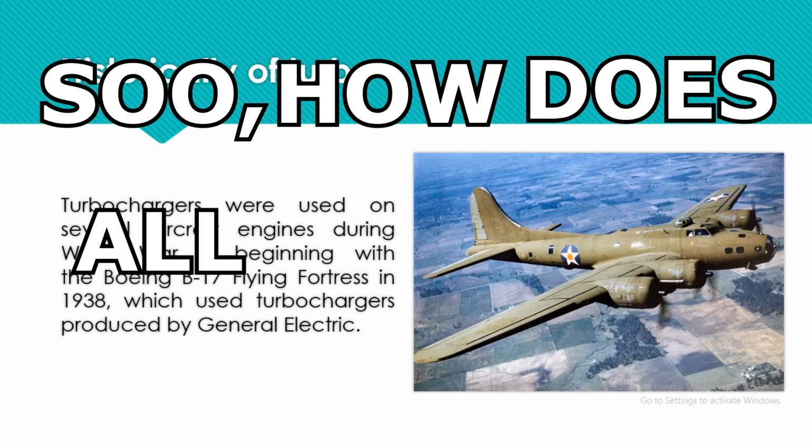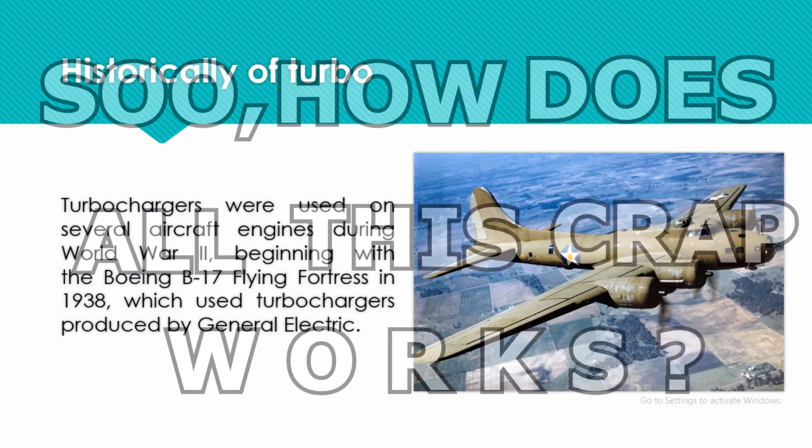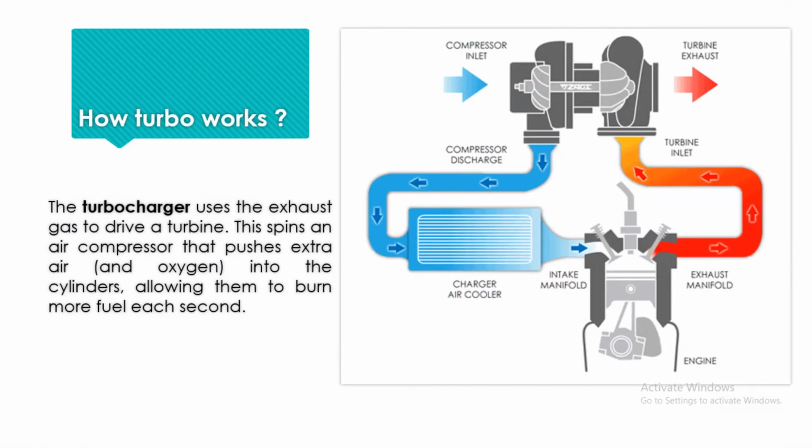So, how does all this work? This is a turbo. As your engine expels exhaust gas, it enters the turbine housing. The exhaust gas gets piped over this turbine and spins it. The turbine is connected to an impeller on the other side of the turbo, and it spins as well. It sucks in a ton of air through the inlet and shoots it into the intake manifold.